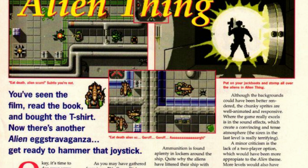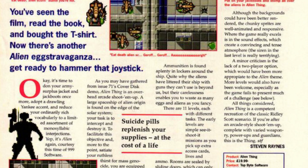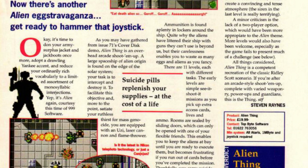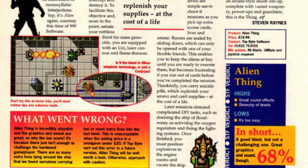They called Alien Thing a competent recreation of a Ridley Scott scenario, with great sound effects and very nice, diverse level design, but also without any challenge. The game was too easy and you could complete the 11 levels in just a few hours.